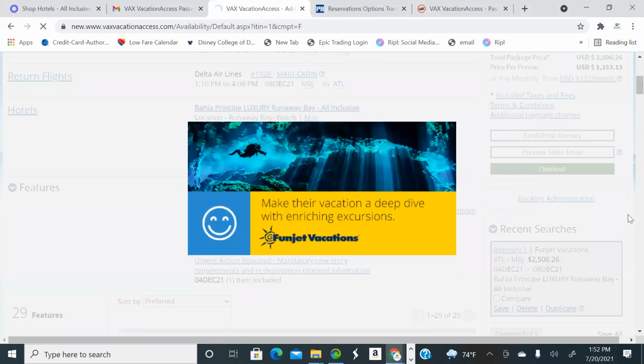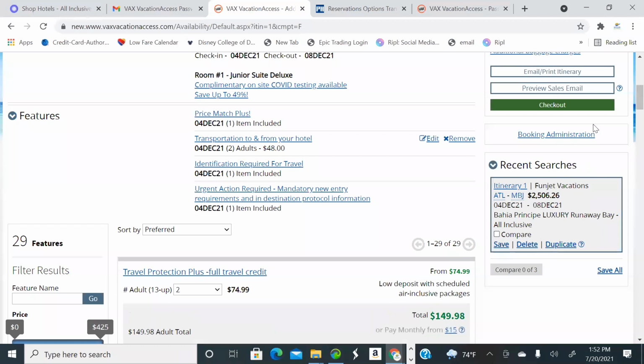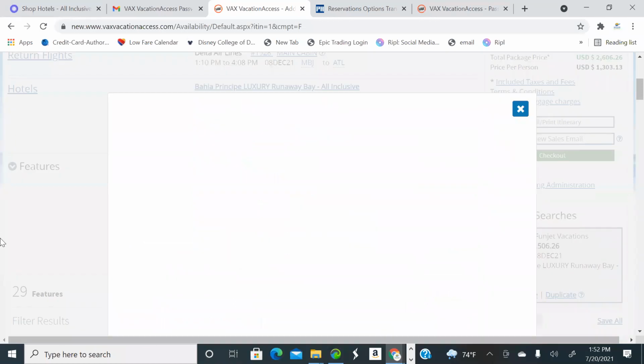Okay, so everybody, don't forget where this box is. This is the money maker right here. Okay, this is the box. Okay, booking administration. Next, you want to go to preview sales email.